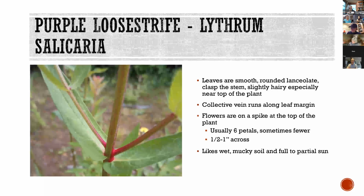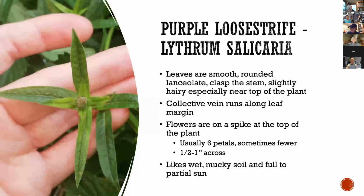And the leaves are clasping the stem. So at the very base of the leaf, you'll see there's no stem attaching it to the main stem. There's no petiole. It just sticks right to the stem and wraps around it about halfway. There's some plants that look kind of similar. These are not super distinctive looking leaves. So I like to look at the veins once more.